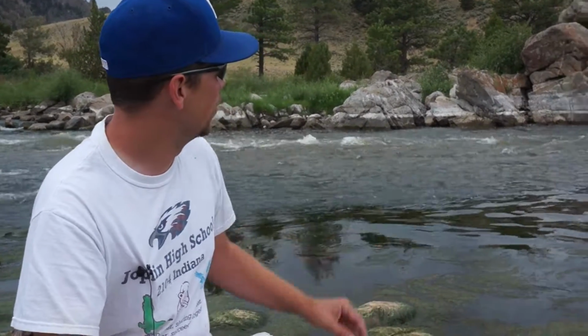Okay, we're here on the Miracle Mile. The Miracle Mile, when you come out west, it can be pretty daunting because there's a lot of water out here, and a lot of it is good. But some places are better than others. And this is a prime example of a place you want to look for when you're out here.